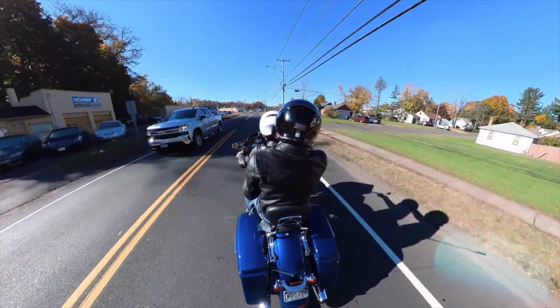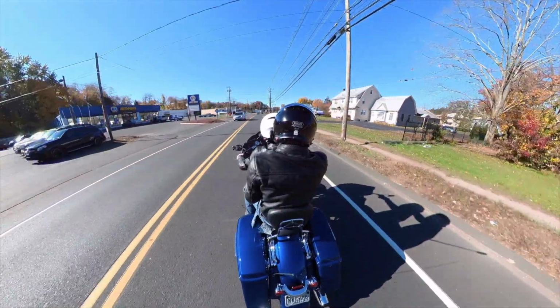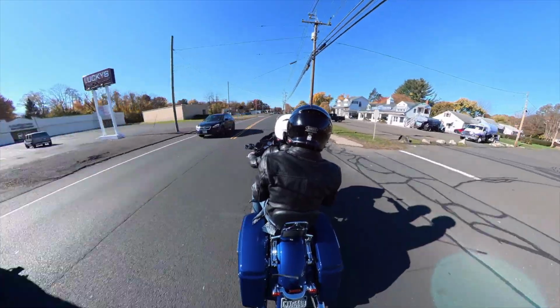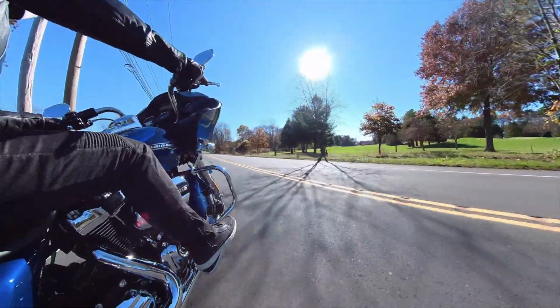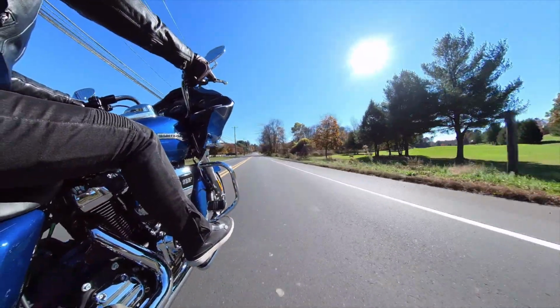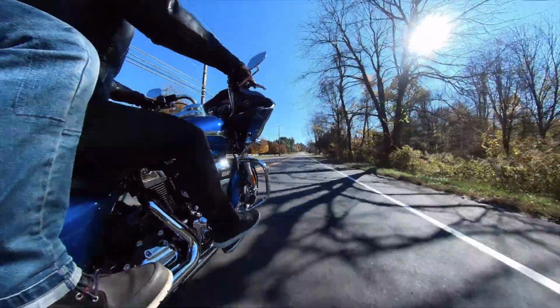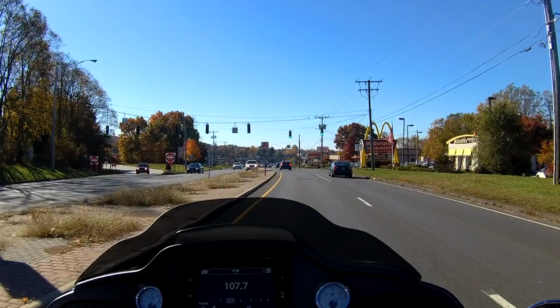In terms of saddlebags, it's give or take what we already have on our RoadGlide. I prefer the ones we have because they are hydraulic and I think it's easier, and they look more modern. This comes with full floorboards, and because I already have the mini floorboards on mine, it doesn't really feel different. And that's all for me.